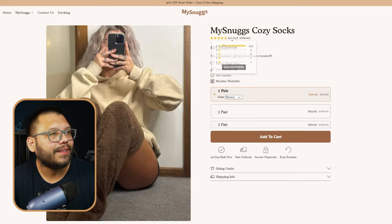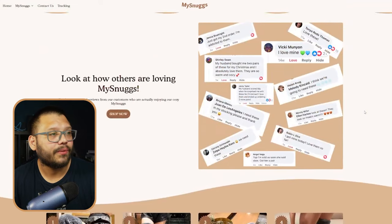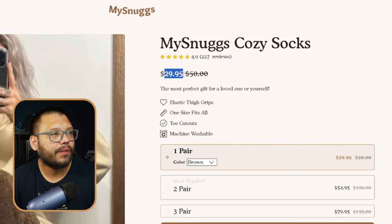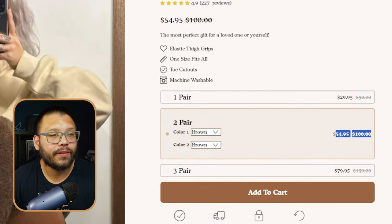So over at My Snugs, we can see this is a very nice website. This is made very well. Now, over at My Snugs, we can see that one pair is running for $29.95, and then you can bundle it. So you get two pairs for $54.